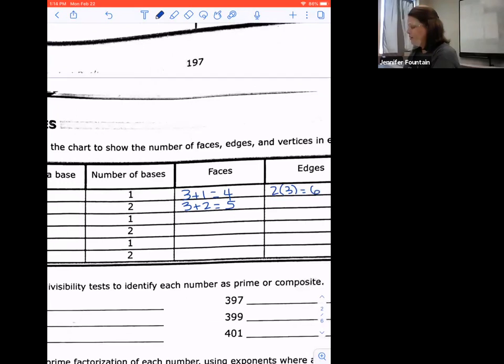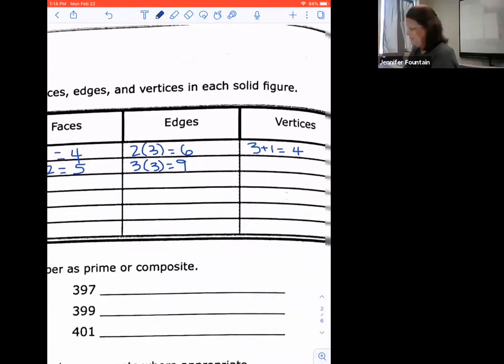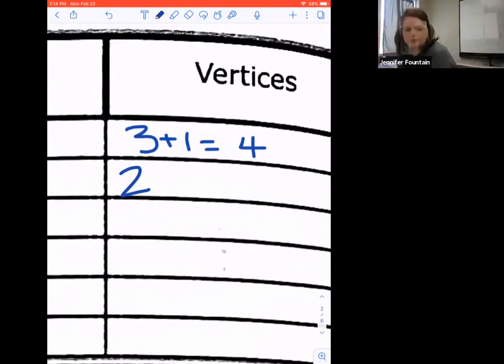Now we're looking at the edges. The number of edges is equal to 3 times the number of sides. I have 3 times 3, which is 9. And then for vertices, the number of vertices is equal to 2 times the number of sides. So 2 times my number of sides, I have 3, and 2 times 3 is 6.